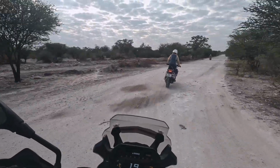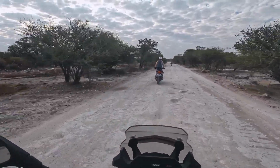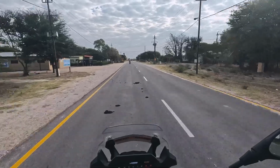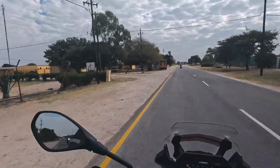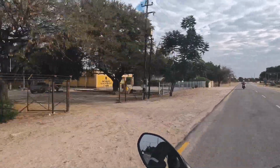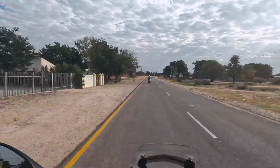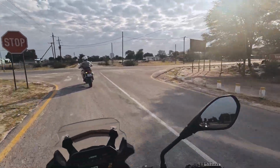This should be another really cool day of riding. I suspect we're going to start to see some transitions in both the ecology and geography as we start to head out into Namibia. It's an incredibly varied country, so I doubt there's going to be many days from here on out that we don't see some really significant differences in the terrain over the course of a day. There's a gas station we stopped at yesterday.